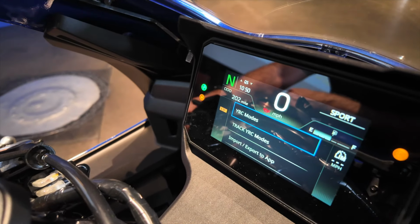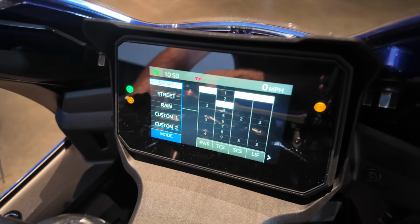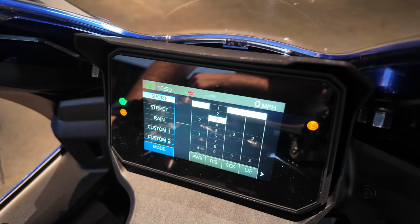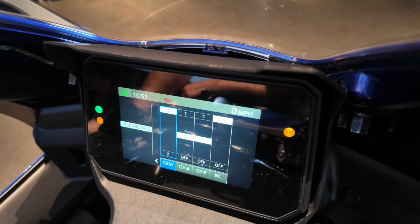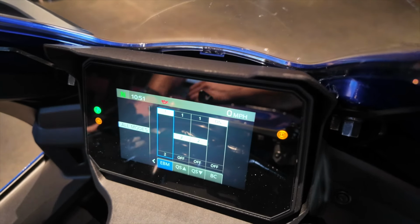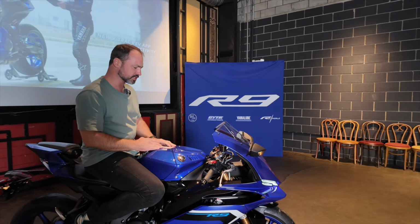YRC settings. So we've got track modes. Okay, so we've got Sport, Street, Rain, Custom 1, Custom 2, exactly the same as what you have on the MT-09. So you've got power modes, traction control, slide control, and lift control. Let's see if we can get across here. What else have we got? Engine brake, quick shift up, quick shift down, and brake control as well. So you've got all the main things that you're going to need as far as tuning your supersport bike goes. It's going to be a bit of a game changer, I reckon.